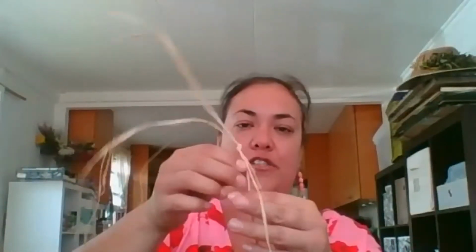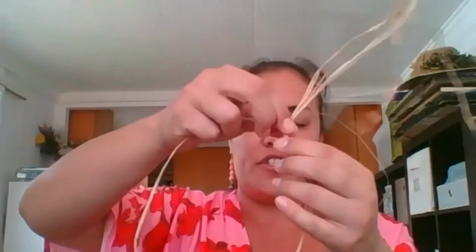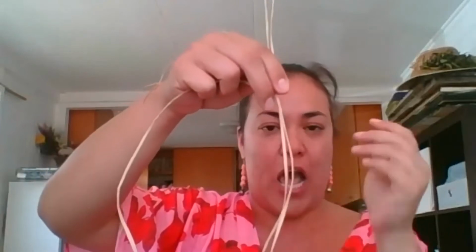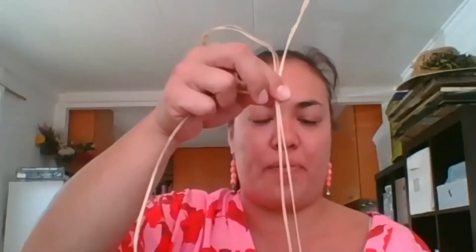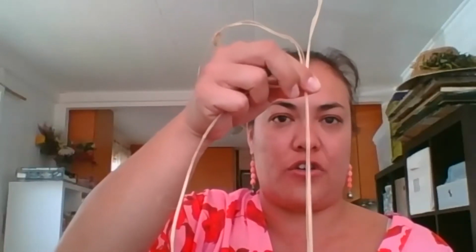Your longest piece is going to be your wrapping cord, and your other 2 pieces will serve as your backbone. What's going to happen is you're going to wrap with your 3rd piece, and you're going to wrap your plant material to these other 2 pieces. The other 2 loose pieces that will be your backbone, just pretend like it's one big piece. You're going to merge them together as you go down and form your lei.